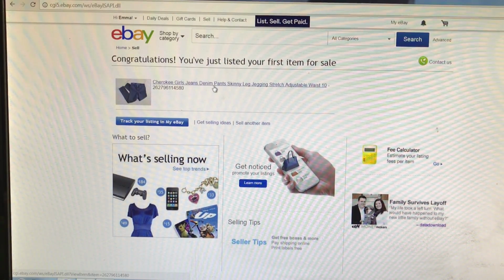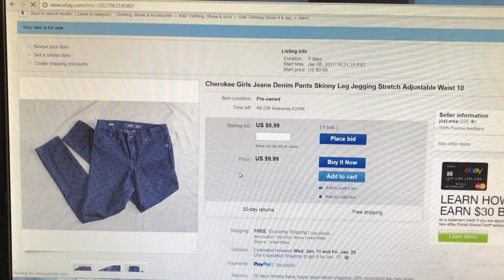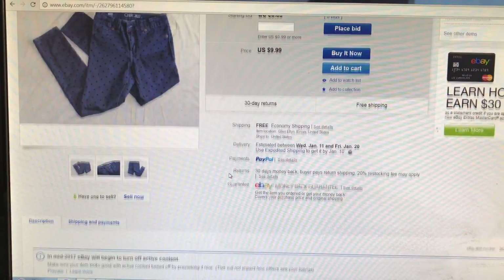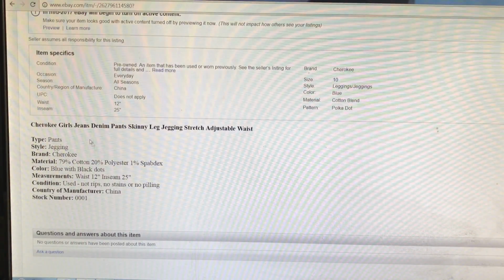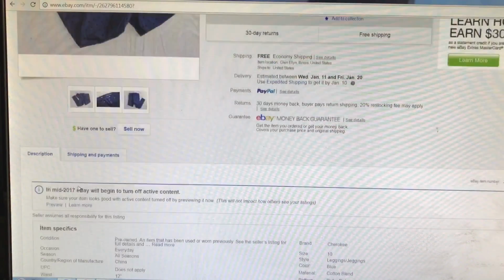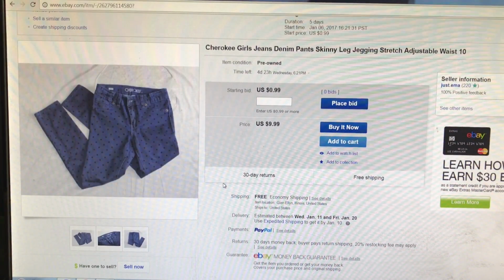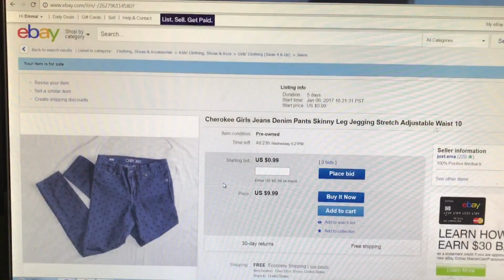Okay, this is it. This is our first listing. Let's see what it looks like. So it's an auction for 5 days. This is our beautiful title, our item specifics, and here is our listing details, and boom. Now, this listing did take us some time, wouldn't you agree? Because it was the first one and we set that up and it took a while.